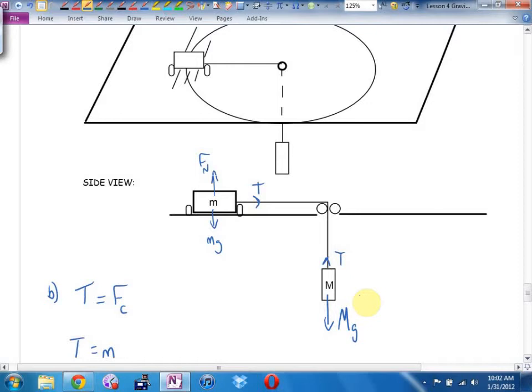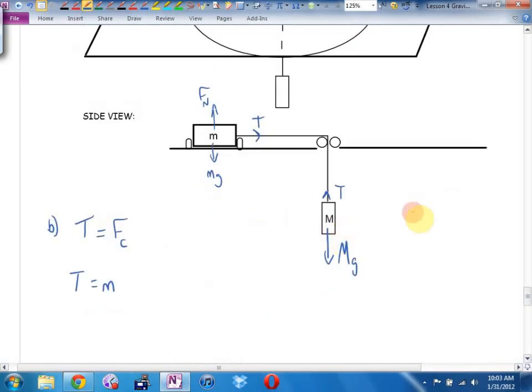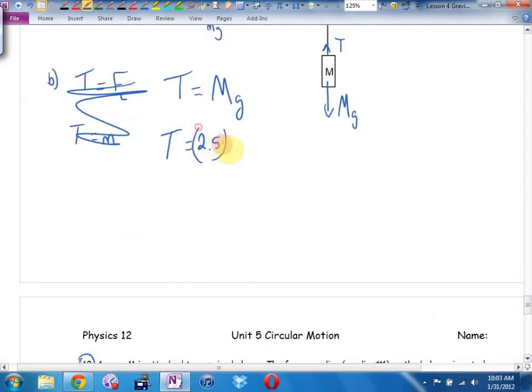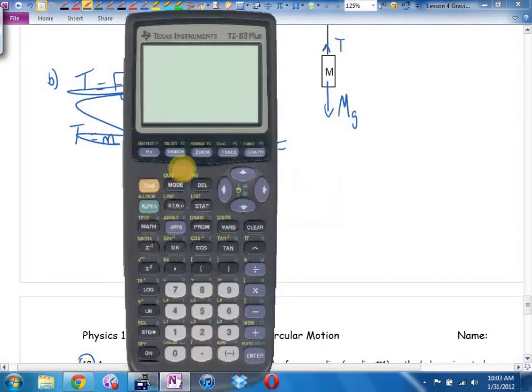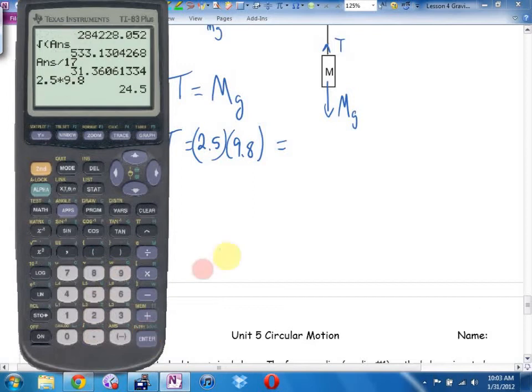Let's see. Looking at this mass, who's winning? Wait a minute. It's a tie, isn't it? Looking at this mass here, so I can find tension. I'm going to say it turns out tension must be exactly equal to that because they're in balance. Is that okay? Ooh, I like. Tension equals how big is the big mass? 2.5 kilograms times 9.8. Turns out the tension is exactly 24.5 newtons.